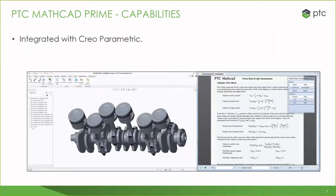And another huge benefit of MathCad is that it is completely integrated with Creo Parametric. And what that means is that you can open up MathCad straight from Creo. And not only is it connected, but it also communicates. So you can send dimensions and parameters from Creo, your 3D model, into MathCad, do some work on it, and then send out a different dimension back into Creo to go ahead and use.